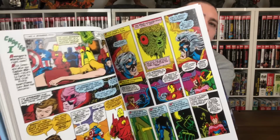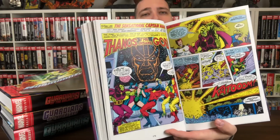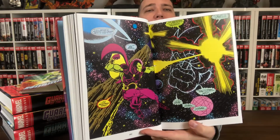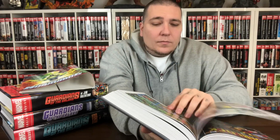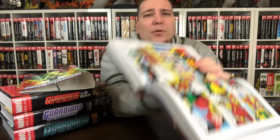There goes Ego, the Living Planet, I believe. Could be wrong, but it looks like him. Anyway, here's the Captain Marvel stuff with Thanos. This is pre-Gauntlet Thanos. It's pretty cool stuff. Drax is way different back then. Even in the Infinity Gauntlet, Drax is way different. First Gamora stuff. There's Warlock stuff. So it's a nice miscellaneous book.